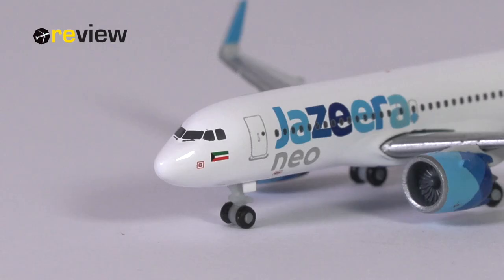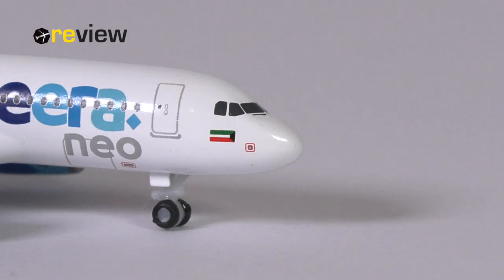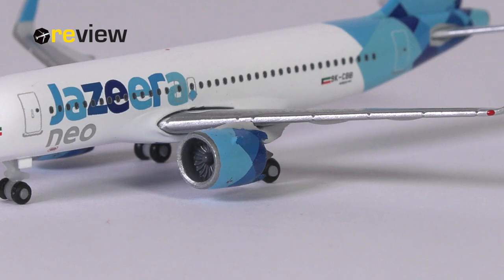That leads us to the cockpit section itself, which offers us the cockpit windows and the window wipers. And while that's not a whole load of printed details, what I must highlight here is actually that the cockpit section almost resembles that of an A320. It's at least as close as Herpa has gotten in a very long time. And so we can move on from the cockpit section to the engine nacelles.